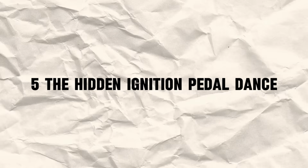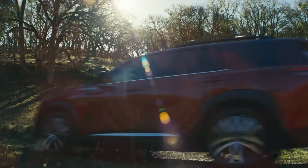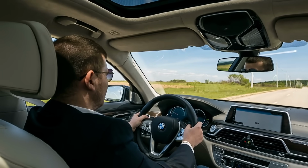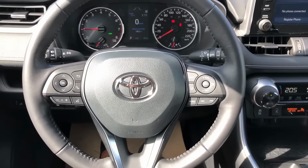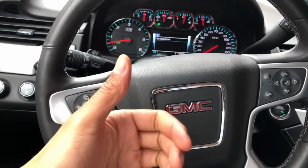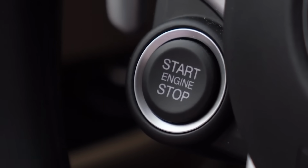5. The hidden ignition pedal dance. Throttle and transmission relearn. Modern vehicles allow you to reset certain modules with a pedal and key sequence. No tools required. Here's a general version for throttle and transmission reset. Works on many Nissan, Toyota, BMW, and GM vehicles. Turn ignition to on. Don't start.